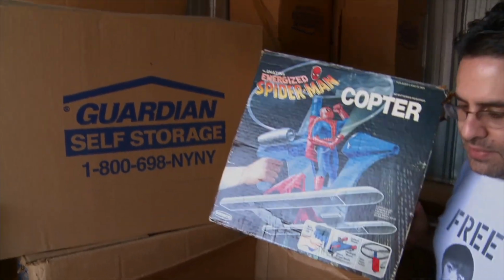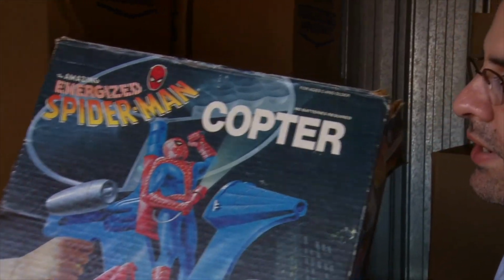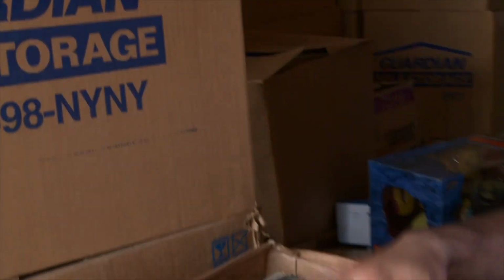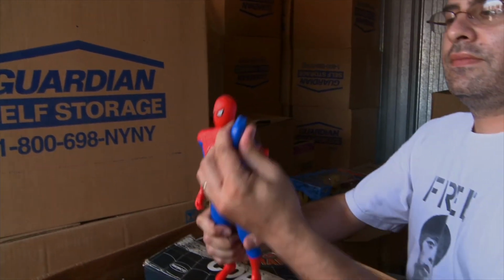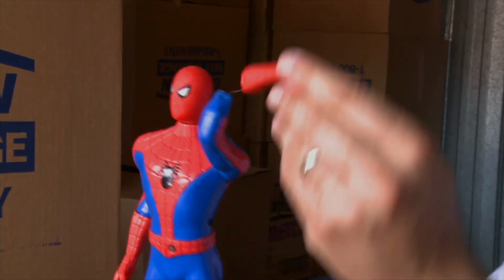The Energized Spider-Man copter. This is some older stuff. There's some 90s Iron Man figures in here. The Energized Spider-Man copter, what a lame figure. But when I was a kid, this was the greatest thing in the world. Let's check his posability, folks. There you go. There it is.